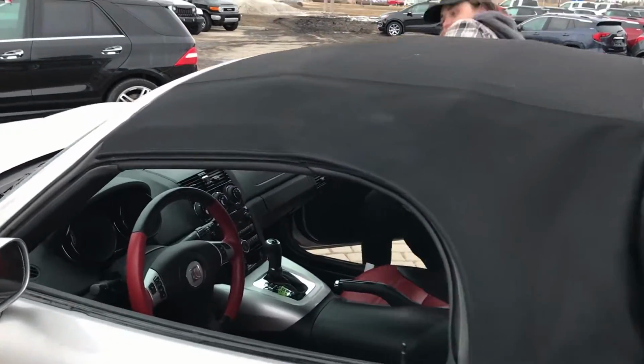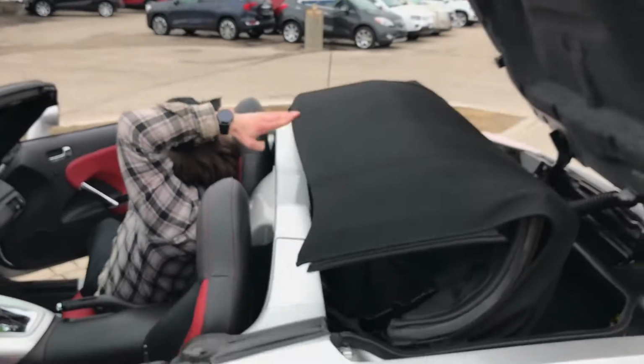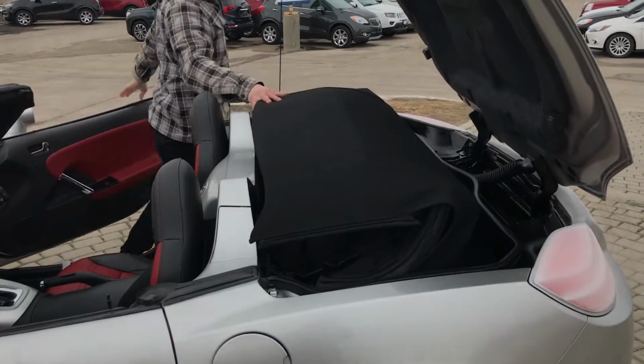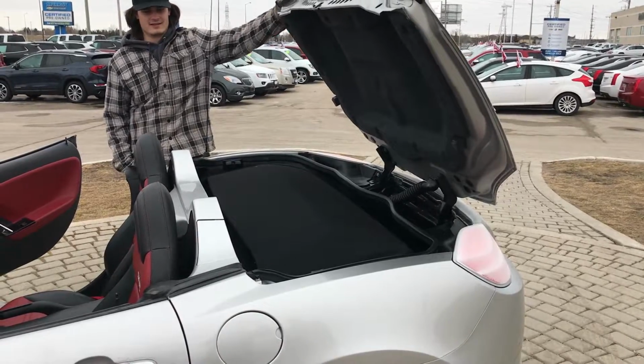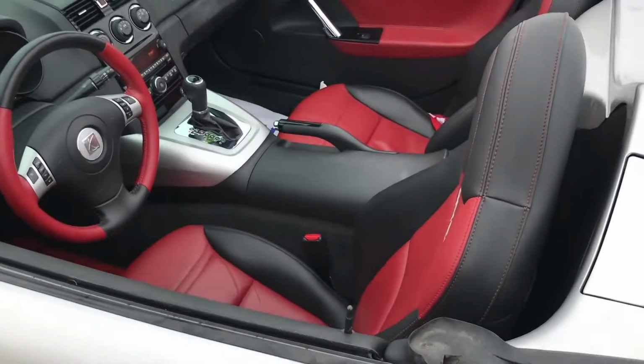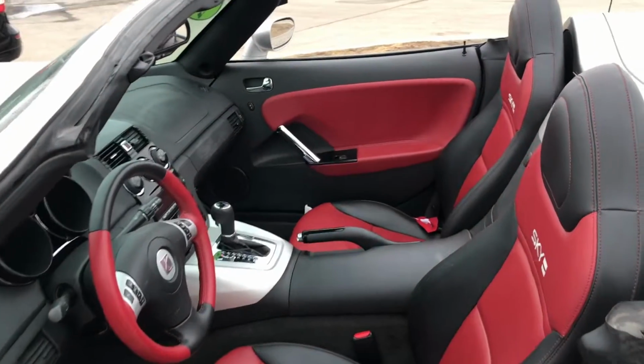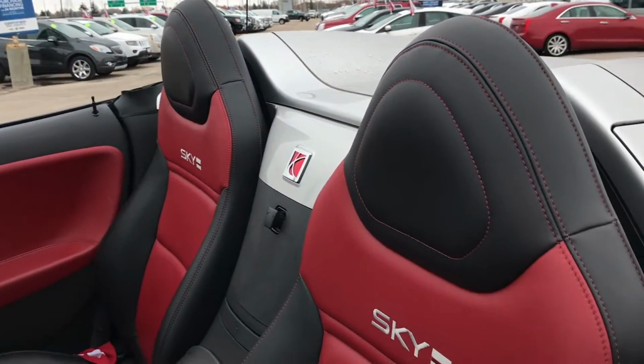Now if we head on back to the interior, you do have another latch towards the ceiling right between the two mirrors, and that's going to basically release the top, and you're able to fold that back down nice and tight into the trunk. So now let's dive into the gorgeous cobalt red interior on this Saturn Sky. Really one of a kind. You're not going to see many interiors like this out on the market today.